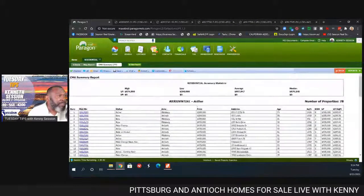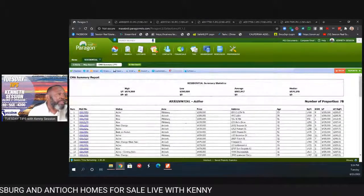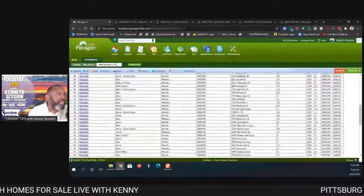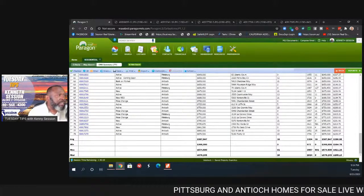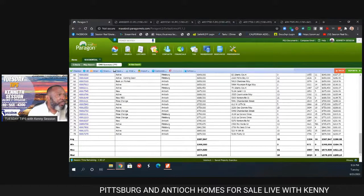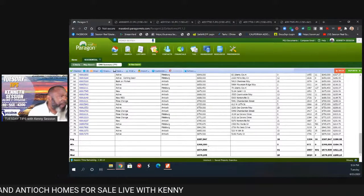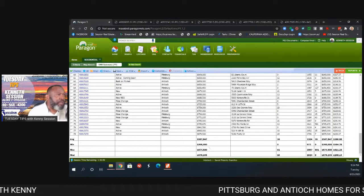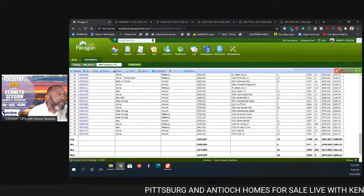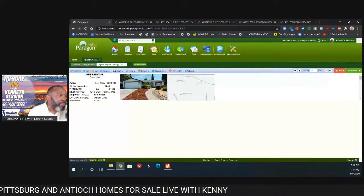This is actually encompassing 2 cities, Antioch and Pittsburgh. The average days on the market right now is 26. The average sales price out there is 587. The minimum price is 390. The max is 874,000 in those two cities. So again, we just want to give you guys some rough information about what's happening right now.